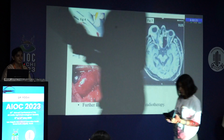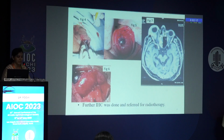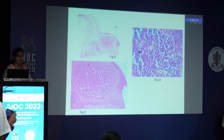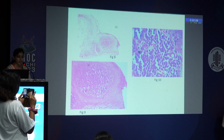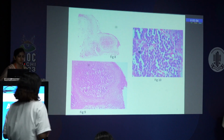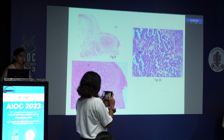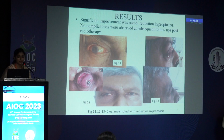So bits of tissues were taken from conjunctiva, palpable part of lacrimal gland, cornea, and was sent for histopathology. On histopathology, it showed lymphoid cells arranged in sheets with prominent nucleoli. Further IHC was suggested and the patient was referred for the same to Kidwa Institute of Oncology at Bangalore.